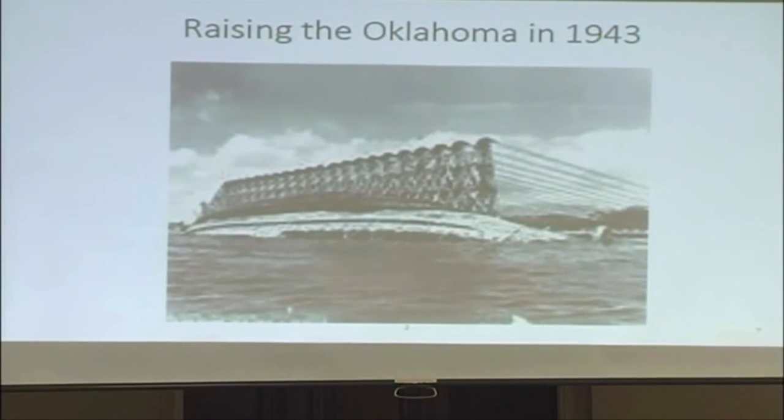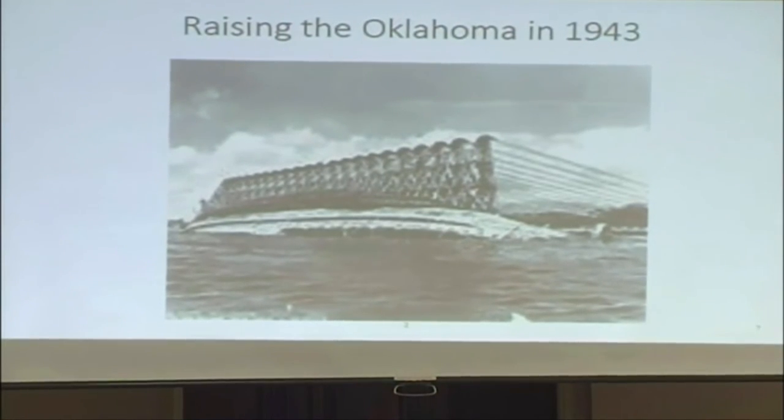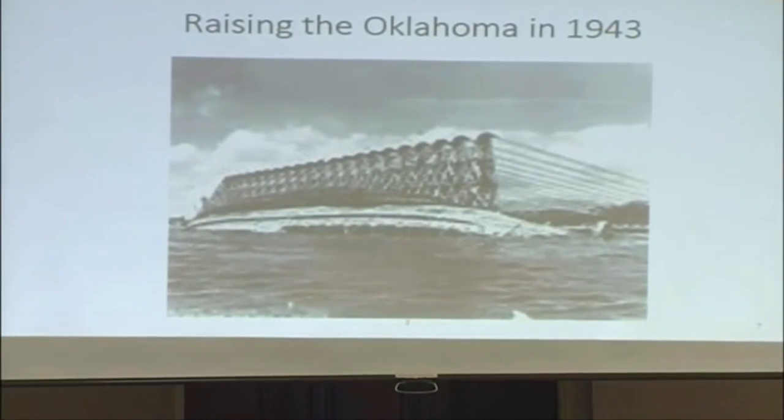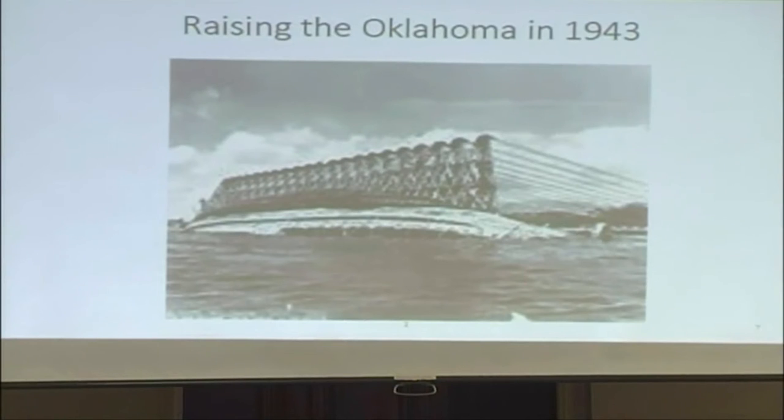They winched those literally inch by inch, one after another, because they couldn't do them all at once, and you had to do them a little bit at a time. It took months before that was accomplished.